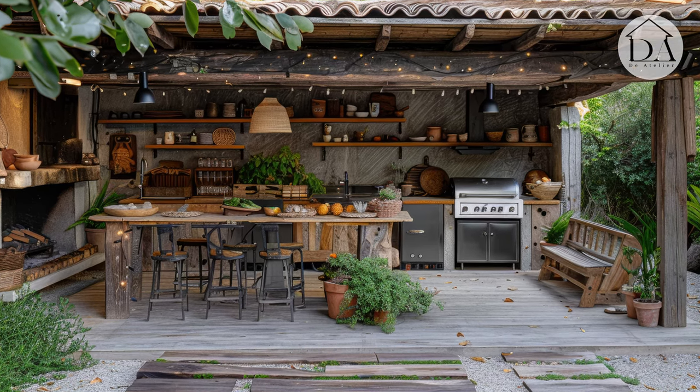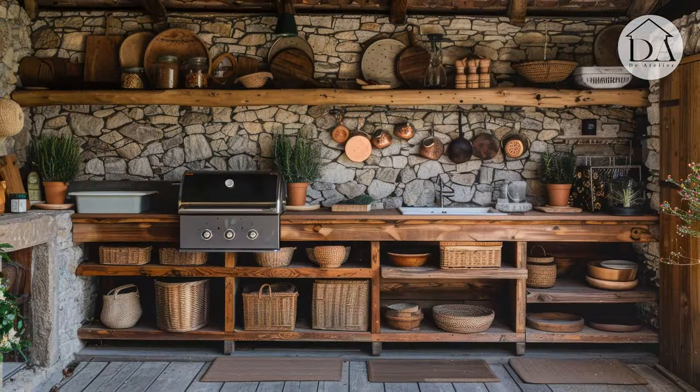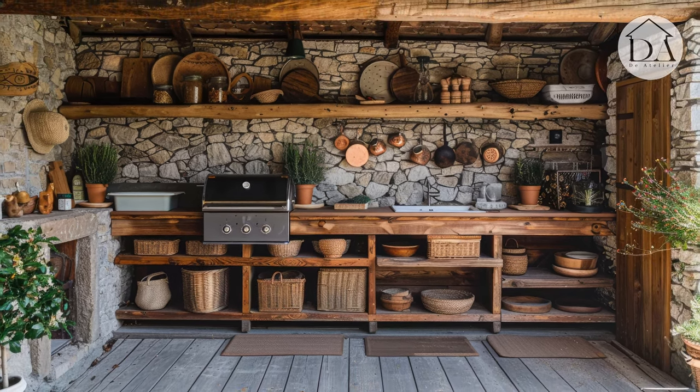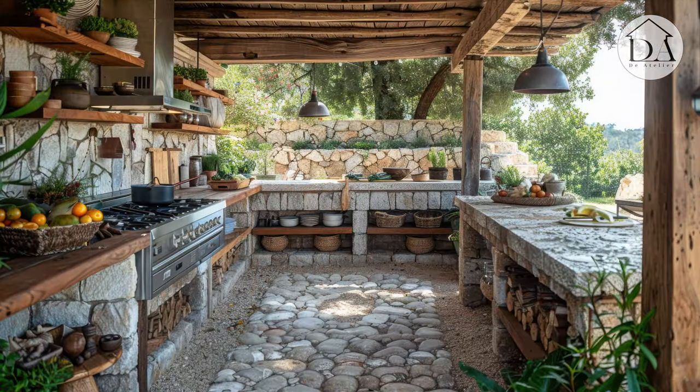In the dance between rustic allure and refined practicality, granite and slate countertops emerge as enduring symbols of both timeless elegance and natural authenticity in your outdoor kitchen oasis.